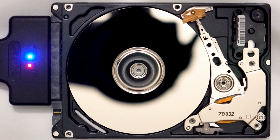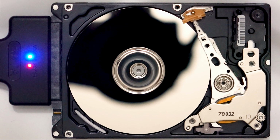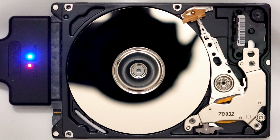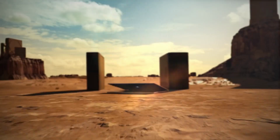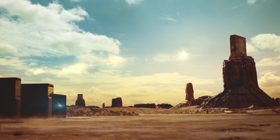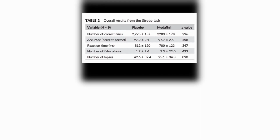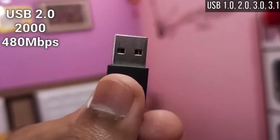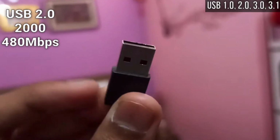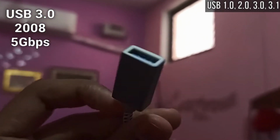Long-term memory is like an HDD. Storage capacity is almost unlimited: 1 terabyte, 2 terabytes, 3, also 300 terabytes. Working memory can be compared to an SSD. Theoretically, storage capacity is also unlimited, but in practice it is strictly limited, for example 250 or 500 gigabytes. In this study, modafinil improved scores on this test, so you can compare things to USB ports. Without modafinil, it is USB 2.0, with modafinil it becomes USB 3.0, but you can imagine it.